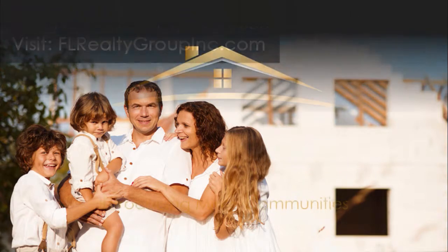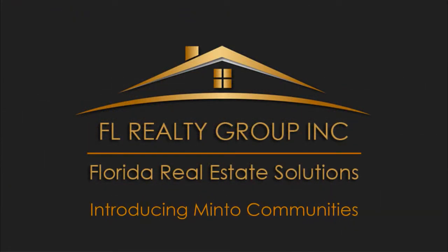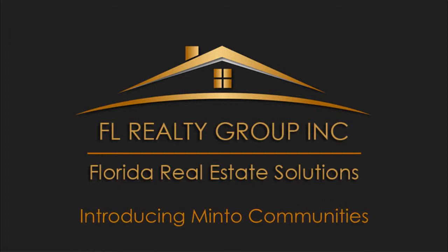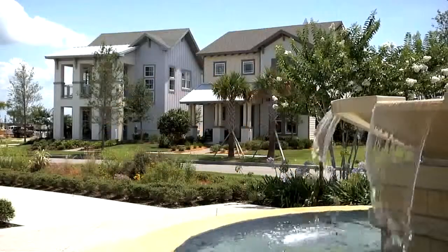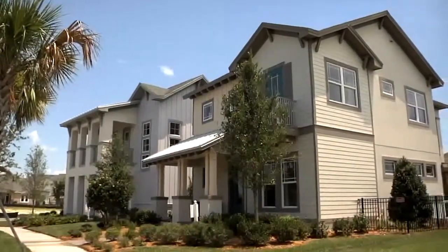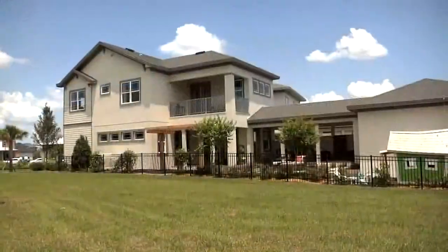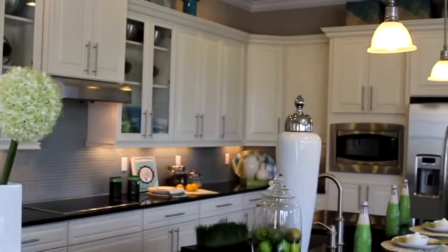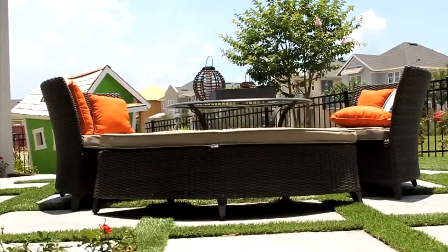Check out these great new homes and floor plans located in beautiful South Orlando, Florida, just 30 minutes from Disney. There is a new addition from Minto Communities in the premier master planned community of Laureate Park at Lake Nona. Luxury single-family homes. Homes with stunning architectural designs, innovative floor plans, and a long list of included premium features.